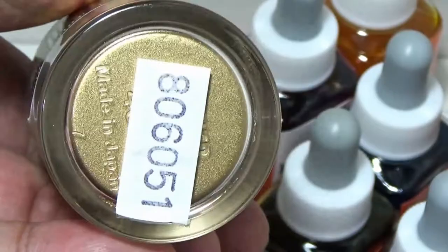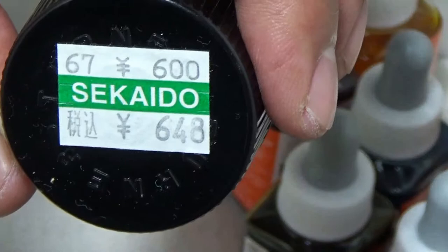Grabe yung pagka-chrome niya. So, dun sa shelf, napansin ko siya. And dun ako talagang na-convince na bumili ng isang bote nito kahit medyo mahal siya. At hindi lang ito yung kulay niya. Ang dami pa dong metallic colors. So, it's really heartbreaking na isa lang yung pwede kong bilhin kasi pricey nga siya.